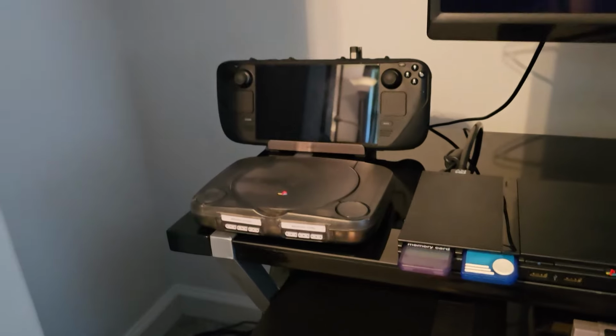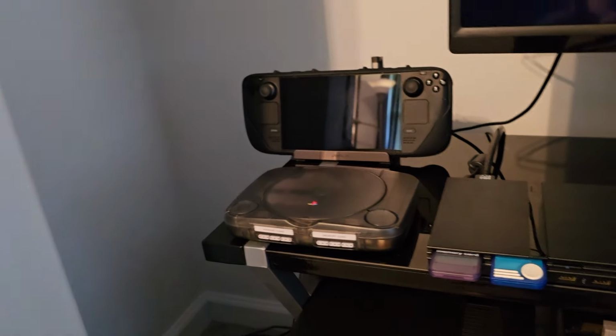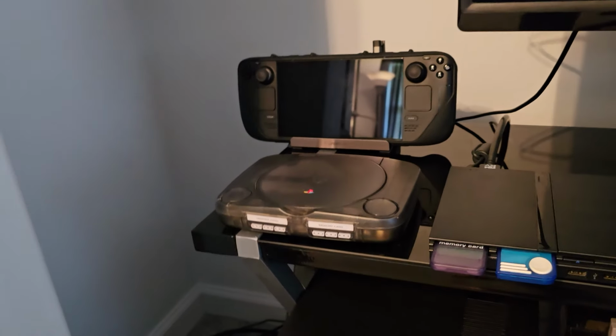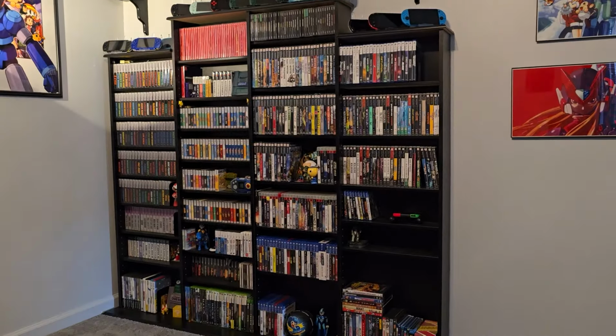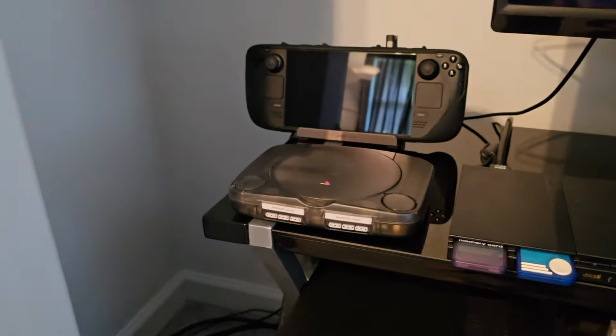You can see the Steam Deck there. I use it as a portable emulation device. I rarely hook it up to the TV, but it is great for emulation. I have backed up pretty much that entire collection over there onto this thing, and it's great for on-the-go gameplay.